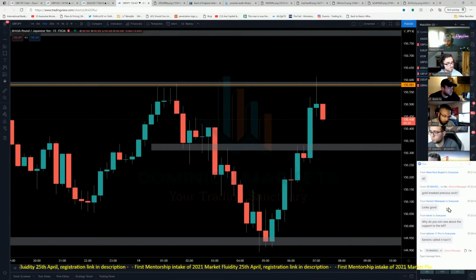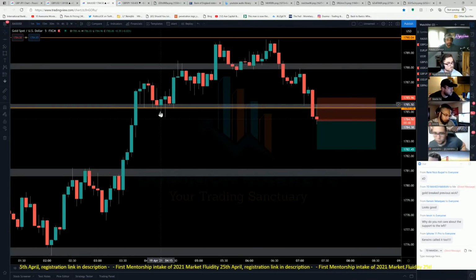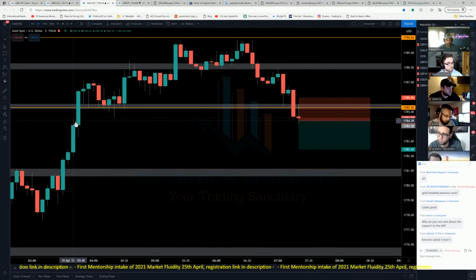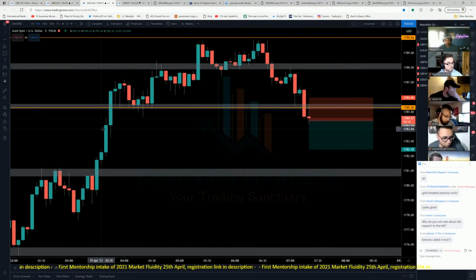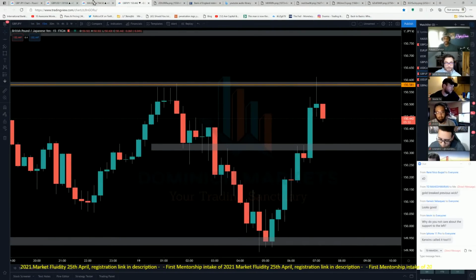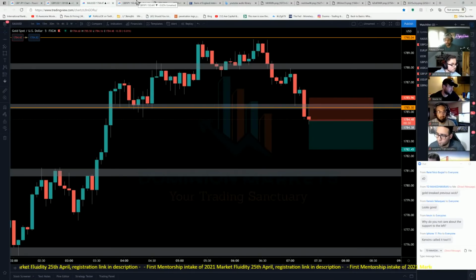Why you not care about the support to the left? I don't see a support to the left. I see these clean candles here to the left hand side. So based on that, I believe it can continue moving bearish. We got around 40 seconds left for this candle to close. Plus also we're in pre-New York, which is a high volume time at this point. So I think this should continue on.